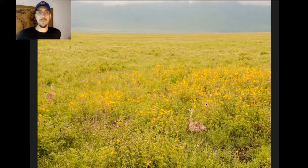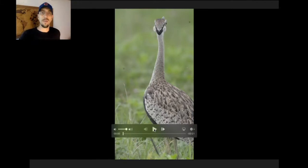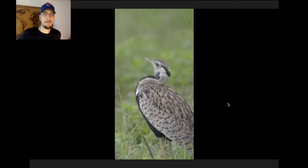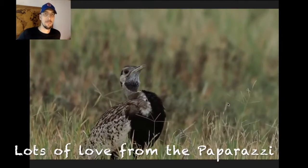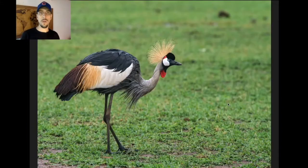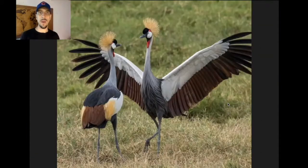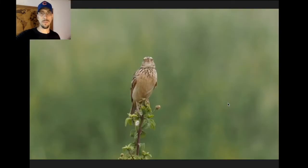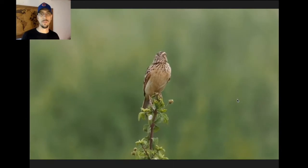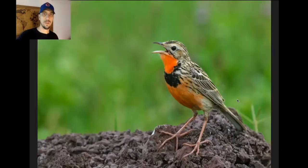Of course, this is birding among the beasts, so we're looking for things like black-bellied bustards in this sea of grass and flowers. The male black-bellied bustard has this wonderful call. Gray-crowned cranes are common, and we sometimes see them doing courtship dancing. Very common bird down there is rufous-naped lark. One of our targets is rosy-throated longclaw. Wonderful bird.